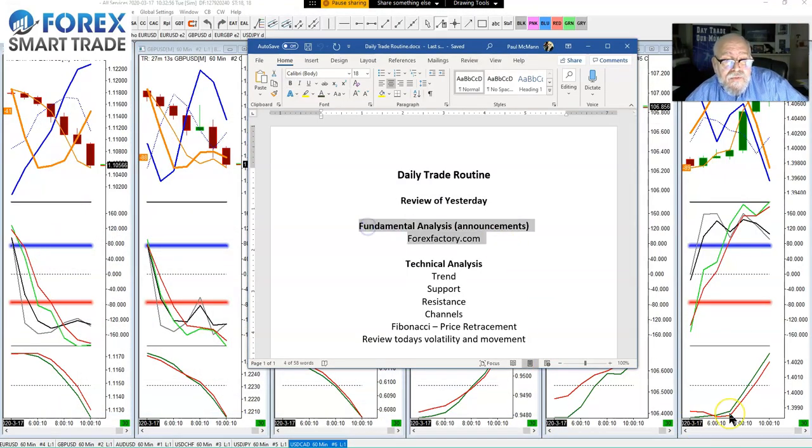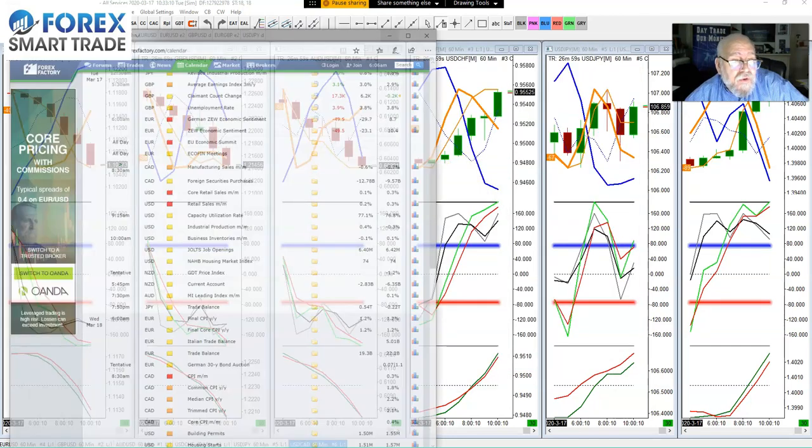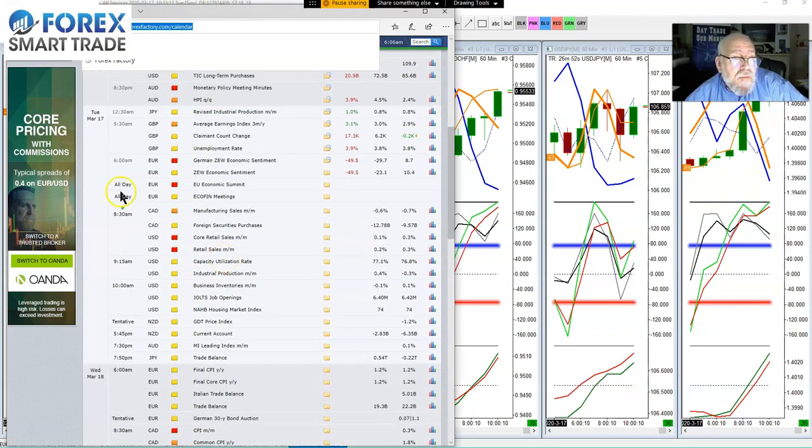Next, what we like to do, before we do any trading, is take a look at what the upcoming day's news is, to see if there's any news that might impact what we are thinking about doing. So let's do that. We do that through forexfactory.com. Today is Tuesday, March 17th. I like to scroll through and look at the items in red. Items in red are likely to impact the market.